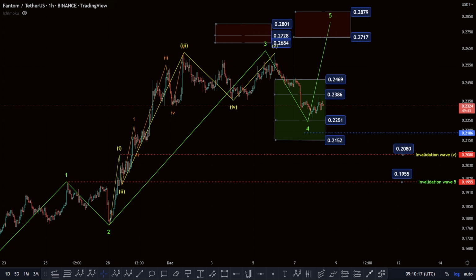This one's one that played out quite nicely according to the TA. So we're going to be looking at it again because we've had this move down, but is this the start of a new move to the downside, or do we still have one last leg to the upside? These are the questions we're going to be looking at.